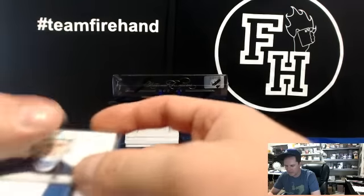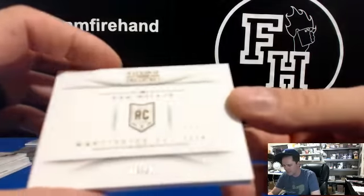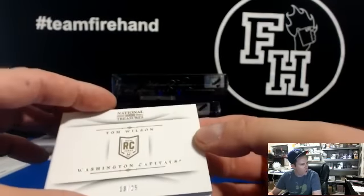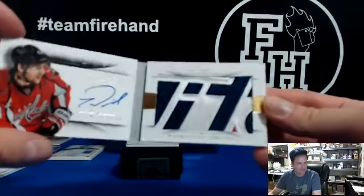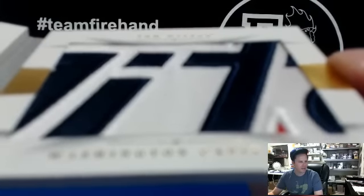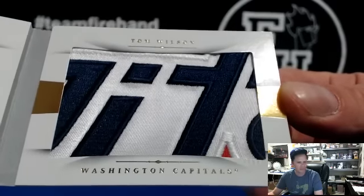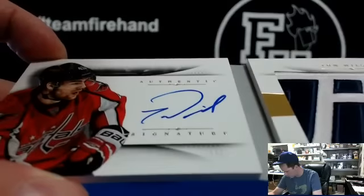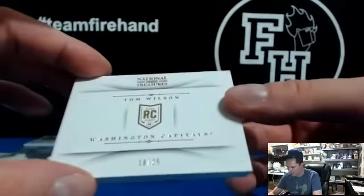Alright. Get Eddie in there. Old Eddie. We got a book. It's numbered out of 25, guys. Tom Wilson of the Capitals. Oh! Pardon me. Look at that one. That is for Scotchy Black and Red and those Capitals. Patch autograph. Let's go look at that. It's like a prime card attached to an autograph card. Nice. Capitals, Scotchy Black and Red. There you go. 18 to 25.